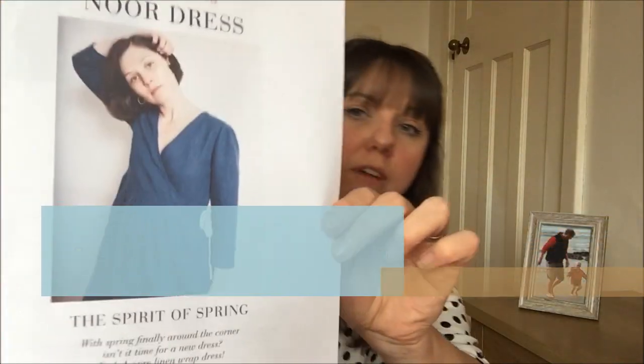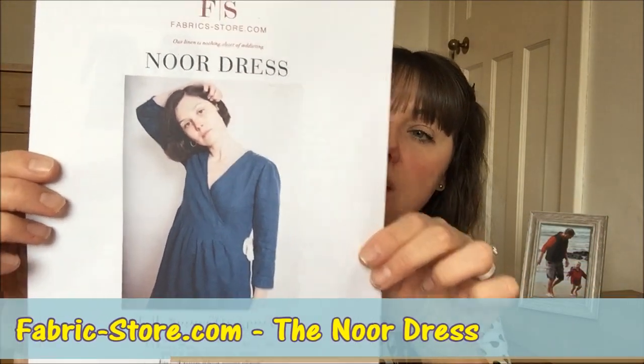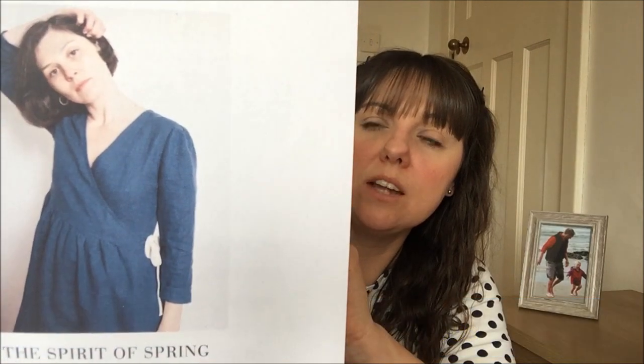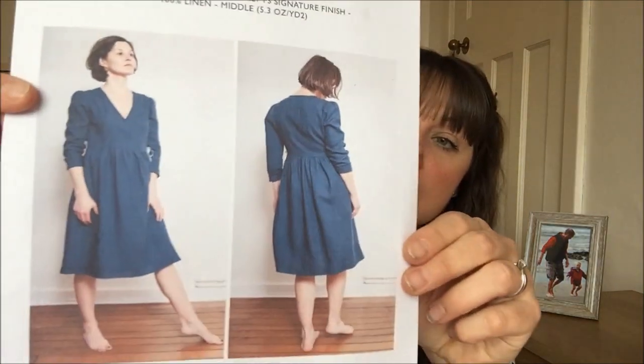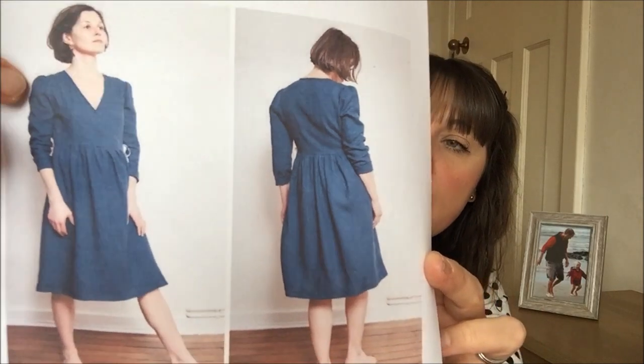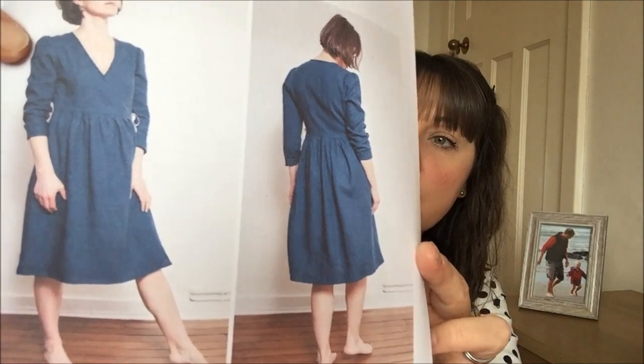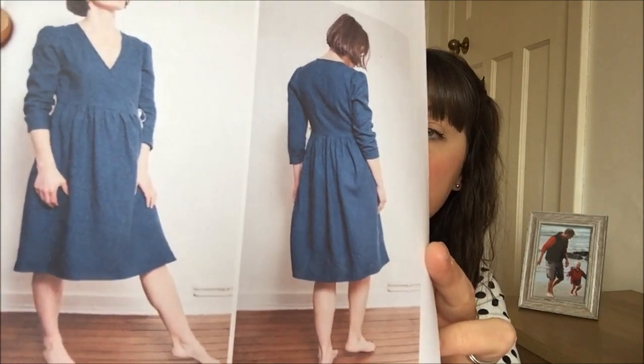The next one I came across is on fabricstore.com, and it's the Noor wrap dress. I really do like this, as I think it is really quite versatile with fit and also what fabrics you can use. So I'll show you on the other page. You can see here, this lady is modelling it, and it's a lovely wrap which is quite high up, so it doesn't look like it's very revealing, and it's got a lovely gathered skirt on it, and I think you could make that sleeveless or with the sleeves on.